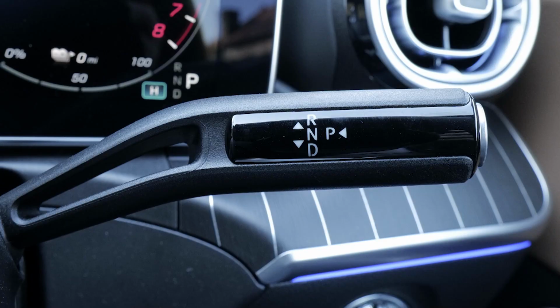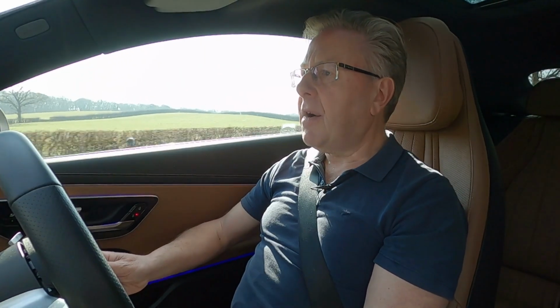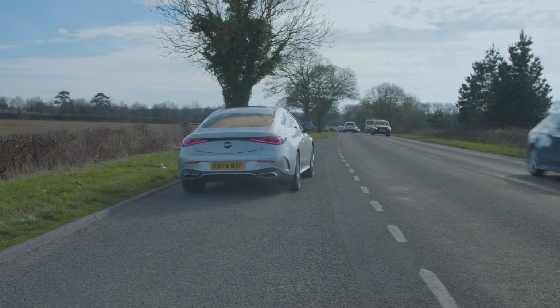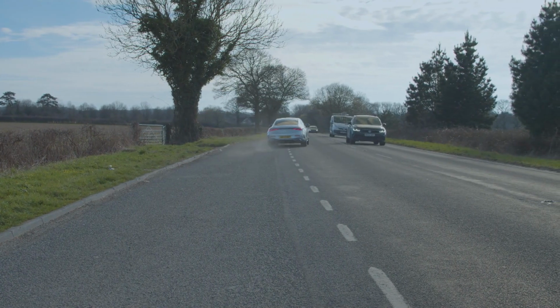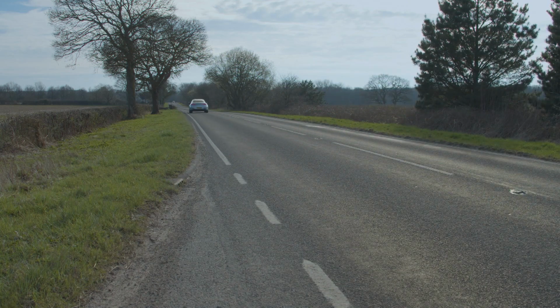The drive system's paired with the brand's usual 9G Tronic Plus 9-speed automatic gearbox, and total output is 309 horsepower, enough despite the portly 2.1-tonne curb weight to power the car to 62 miles an hour in 6.3 seconds en route to 147 miles an hour.